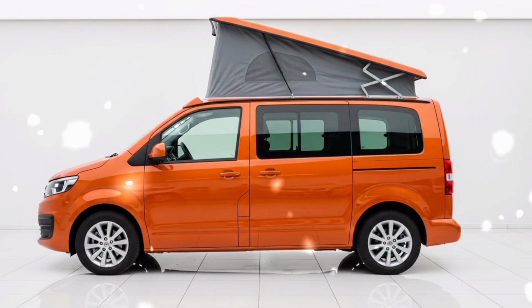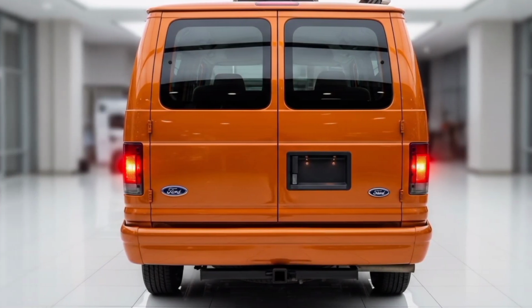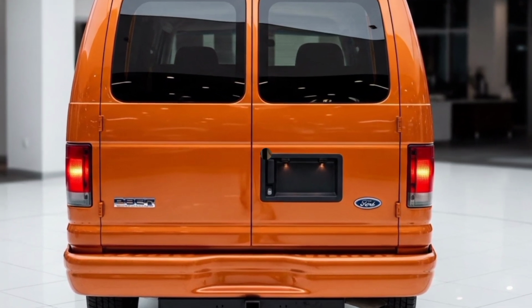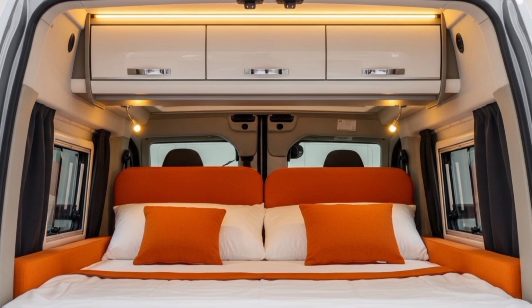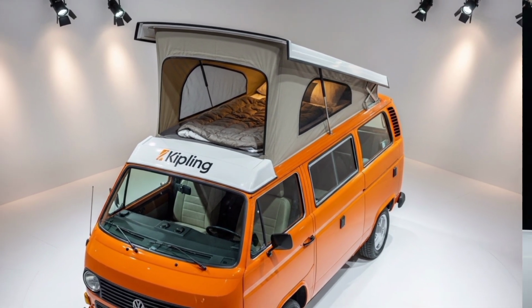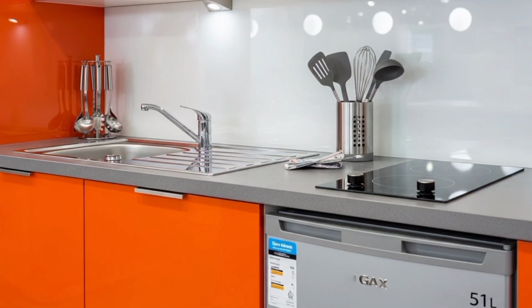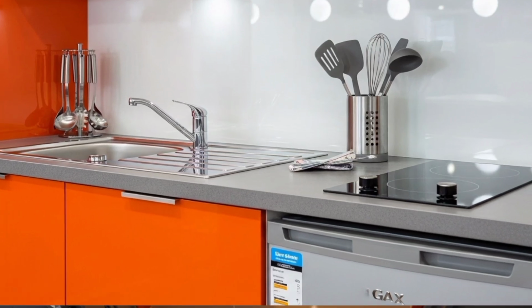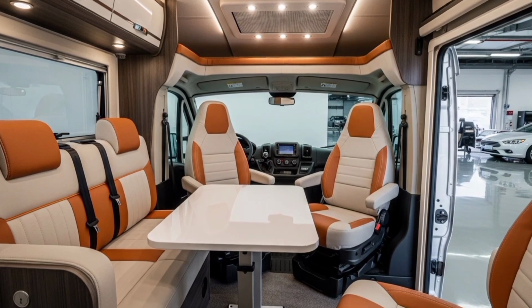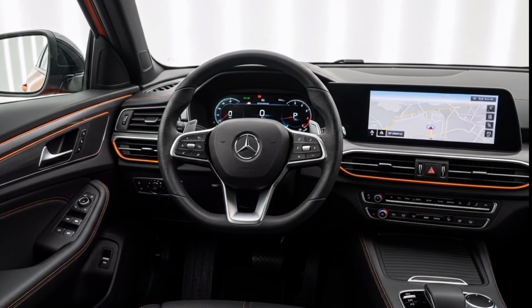The Westfalia Kipling is perfect for couples who want a fixed bed without moving cushions every night, families who want to take kids along, thanks to the pop-top sleeping area, adventurers who need flexibility, a van that can be used for commuting during the week, then transformed into a full camper for weekend road trips, travelers who want a van that's easy to park, fuel efficient and city-friendly. In short, the Kipling bridges the gap between daily usability and full camper comfort. It's compact, clever, and packed with features that make life on the road not just possible, but truly enjoyable.